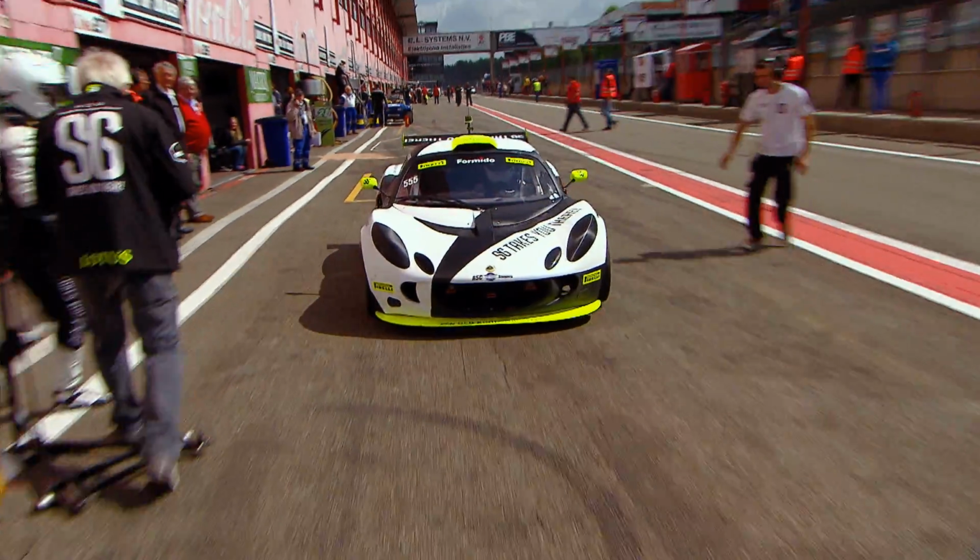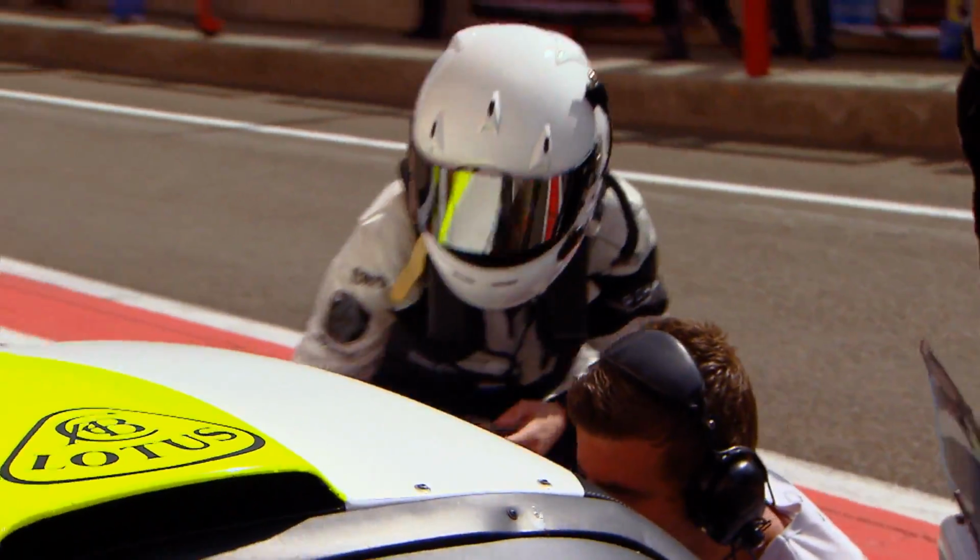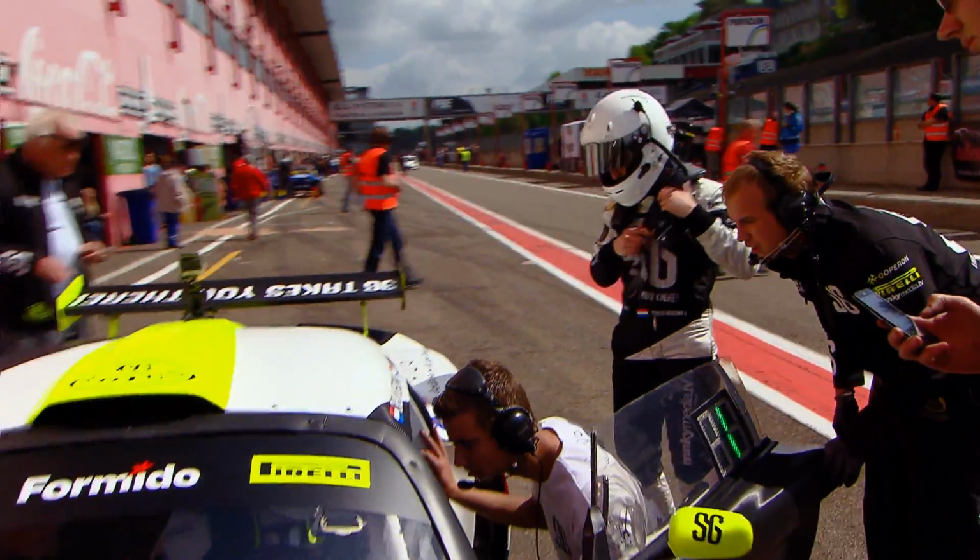A good recovery drive. Race leader Peter de Jong coming in for his mandatory pit stop. Carlin Bergsma, though, is not getting into the car. There's a problem with the engine.